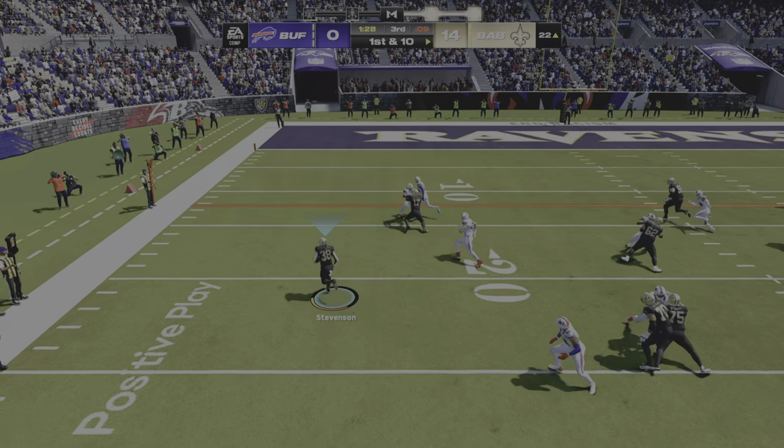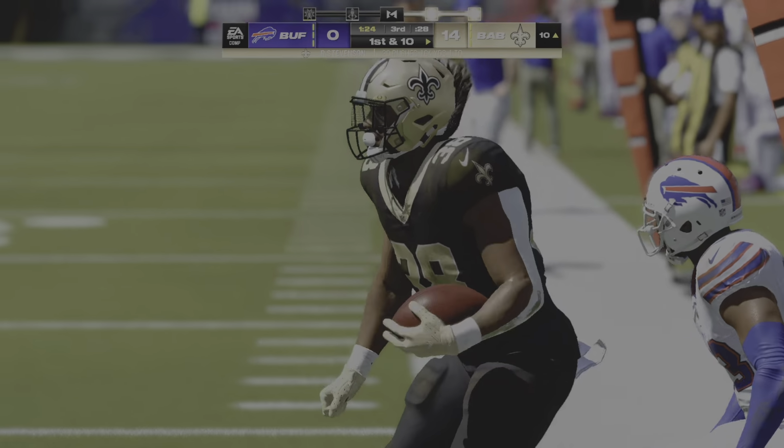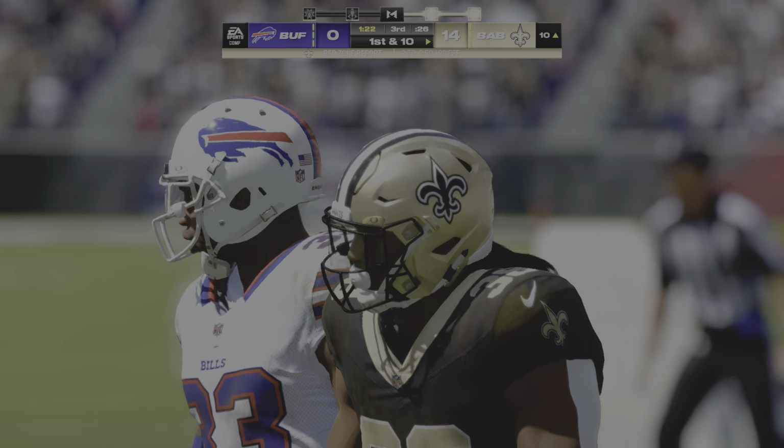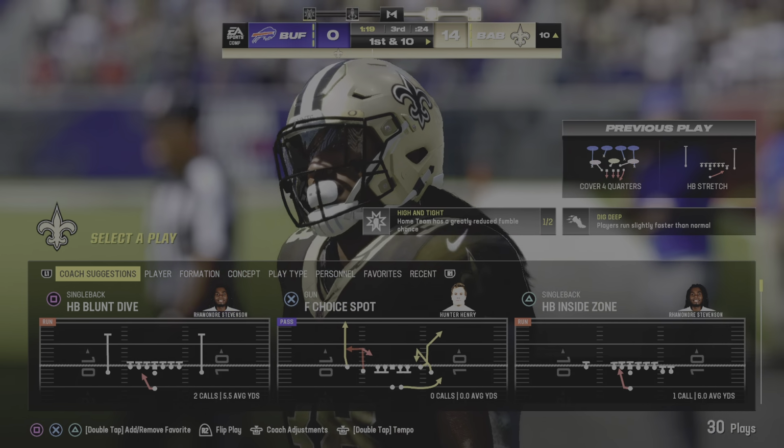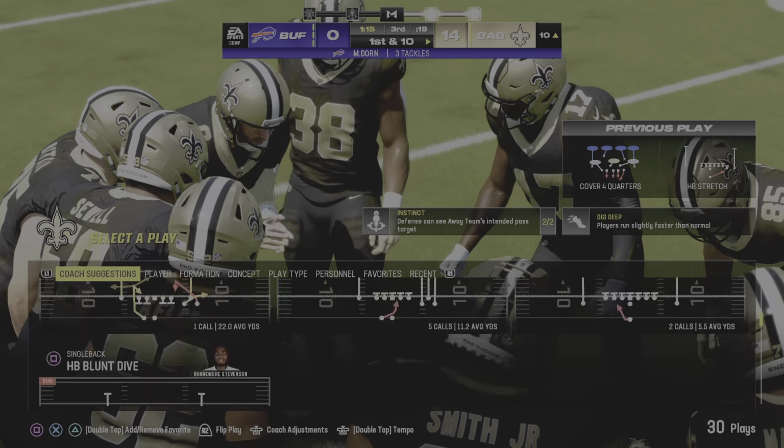They'll try the left side with Stevenson. And they're knocking on the door now. It's a good run, they're going to take this to about the 10-yard line. A solid pickup of 13 sets him up first and goal. A lot to praise on this drive, obviously.